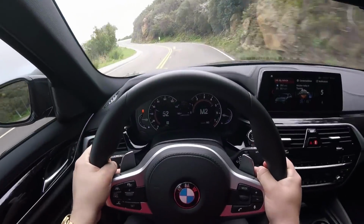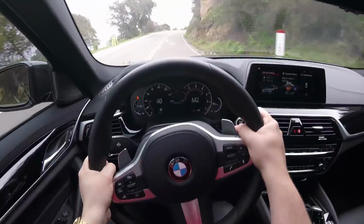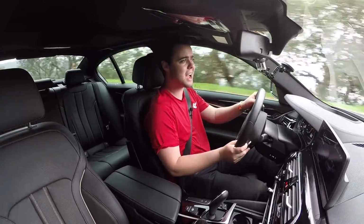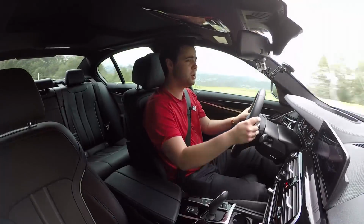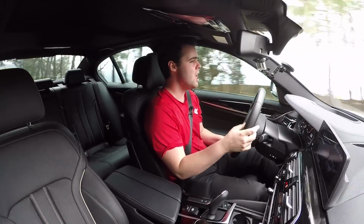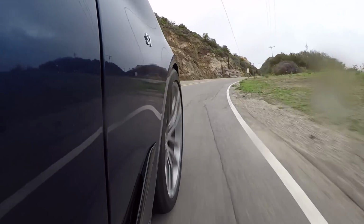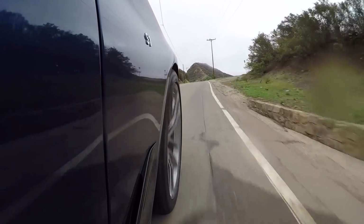The car does sound pretty good under load, and when you're just cruising around, you don't notice that this thing has 606 horsepower. You've got fantastic visibility out of the front windshield as well as the sides. Looking over your shoulder, good visibility as well. And with the rear, driving this thing is super easy. And with most BMWs, confidence inspiring, especially with that increased stiffness in the suspension and that increase in power due to the tune and the exhaust. It really is a fun car to drive.